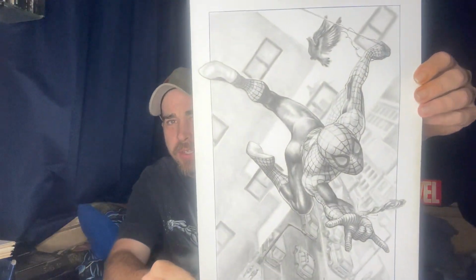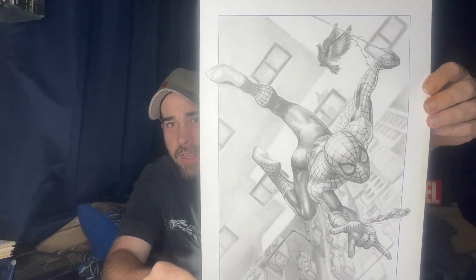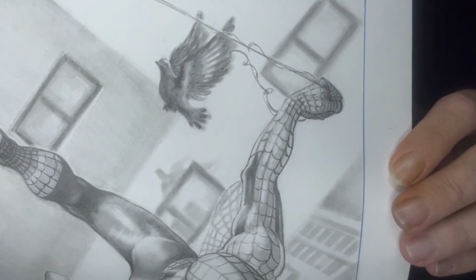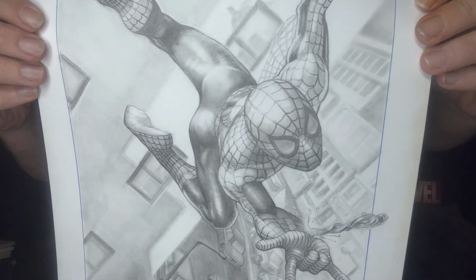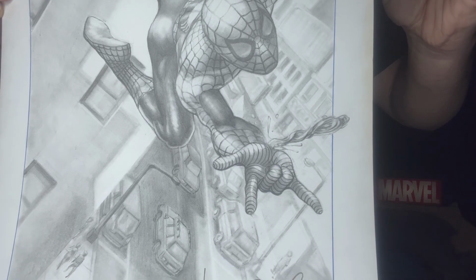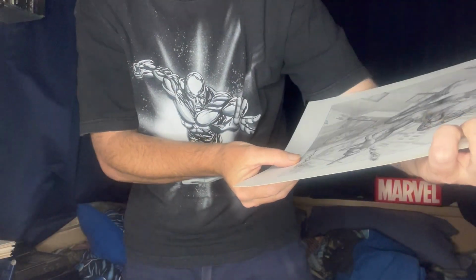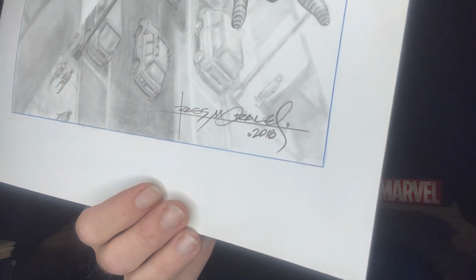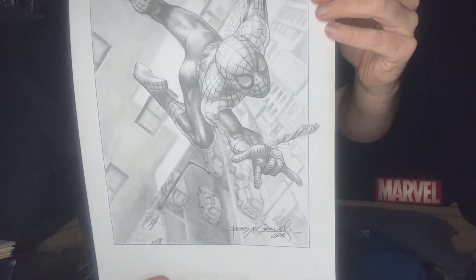and there is the piece. A totally different perspective, but as I said, and that's all in pencil. I'll get it closer. So very, very tight pencils. Does he sign it? Yeah, he does sign it, and that's actually signed in pencil as well. Very dark pencil.